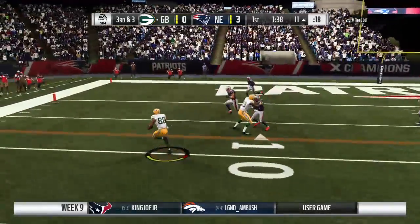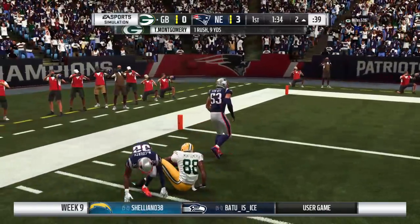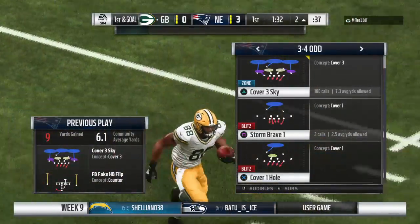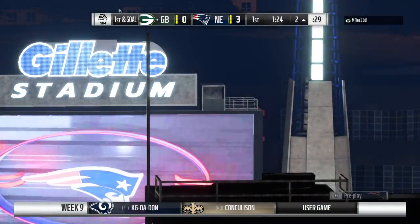The first carry here for Ty Montgomery. And he won't have the touchdown, but he will have the 1st down as he's tackled at the 2. They're able to convert on 3rd down, and that sets up a 1st and goal.